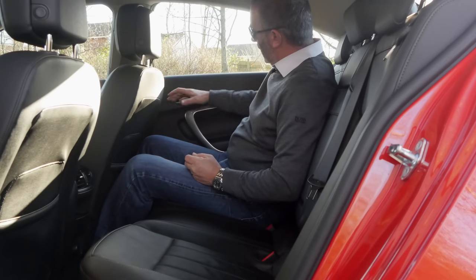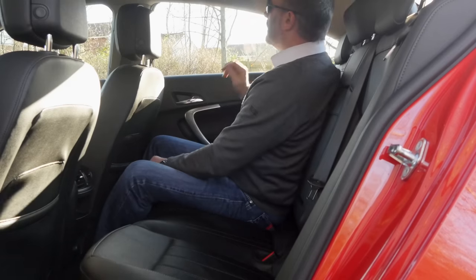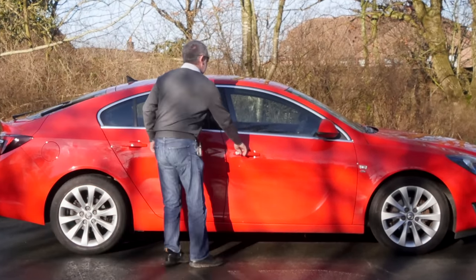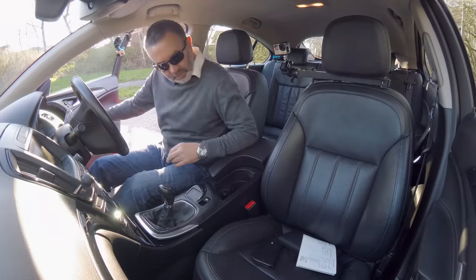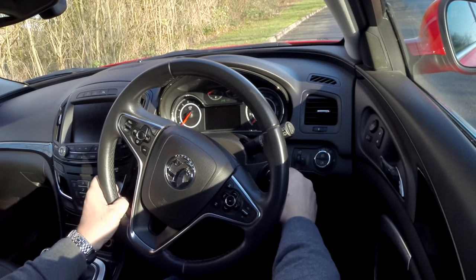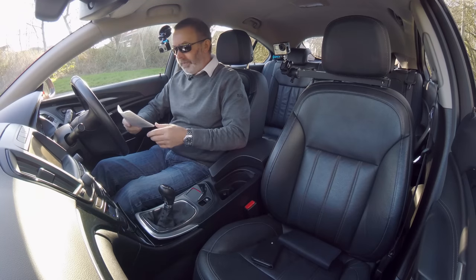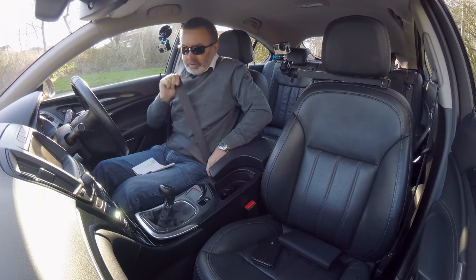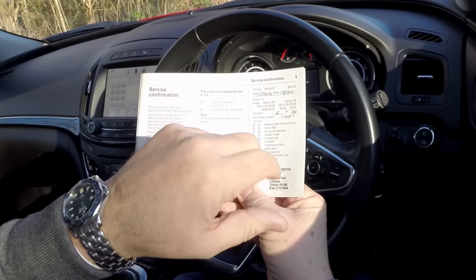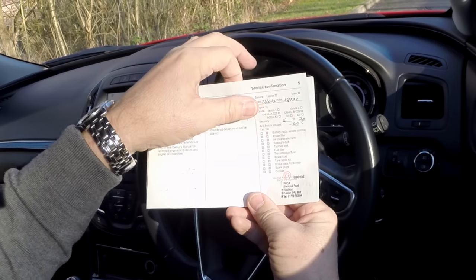Brushed aluminium door handles here, and the seats are sculptured. Airbags in the B and C pillars. Just take you for a ride. Remote central locking and a proper key, proper ignition lock, proper blade, and manual car as well. I'll just show you the service history and put my seatbelt on so it doesn't bleep. Okay, so first service, 22nd of 10, 2015 at 18,172 miles by Perry's at Preston. They've done a good job there, they've got the stamp there.